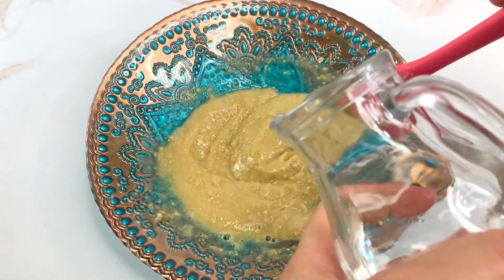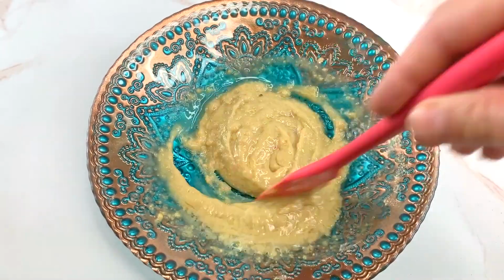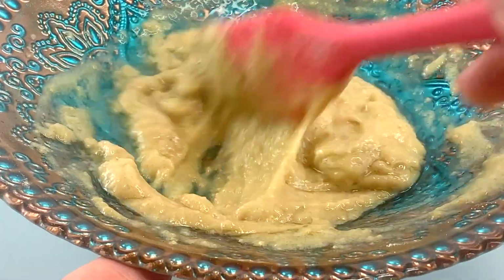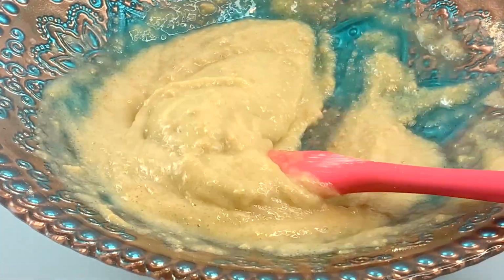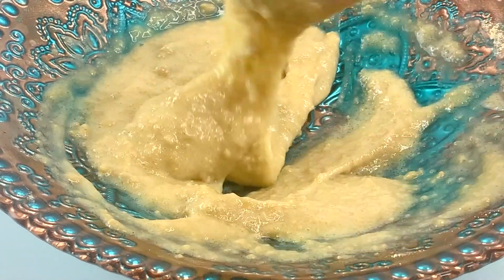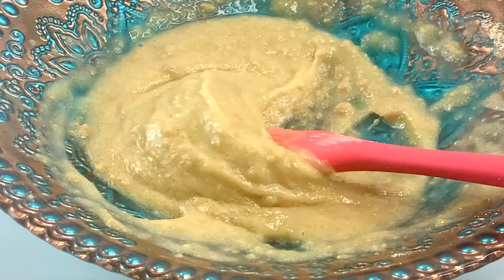The thinner you make it, it's probably going to be easier to wash out, especially if you're using it directly in the shower. So it's completely up to you. And get it to that consistency so that it can be easy enough to just rinse right out. Put it all, nice, from the roots all the way to the ends, right into your hair. Look at that, guys. And it smells so yummy, like maple syrup.